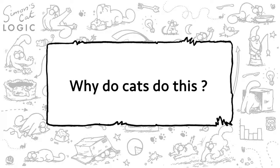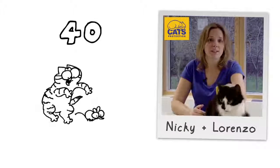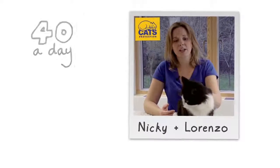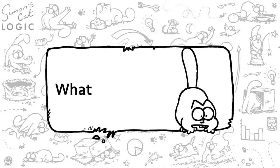So many owners wonder, why do their cats do this? Well, if you think back to how cats are in the wild, they'd spend maybe up to 40 hunting trips a day. So a lot of energy expended. Whereas if you think about our cats, they often have a much more sedate lifestyle. So that's why they still feel that need to burn off excess energy.